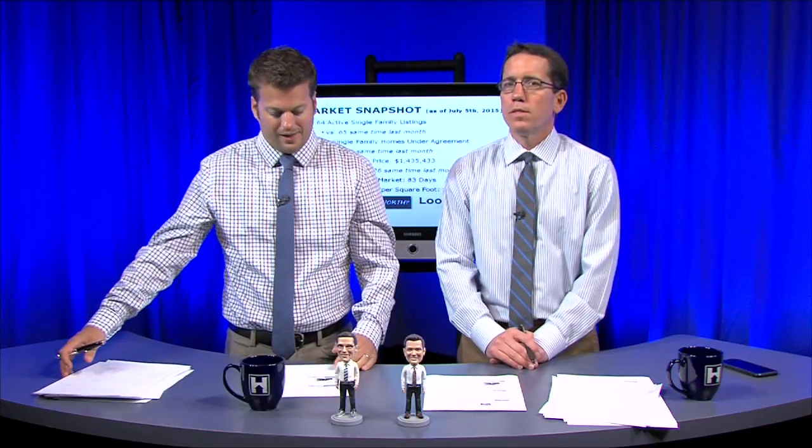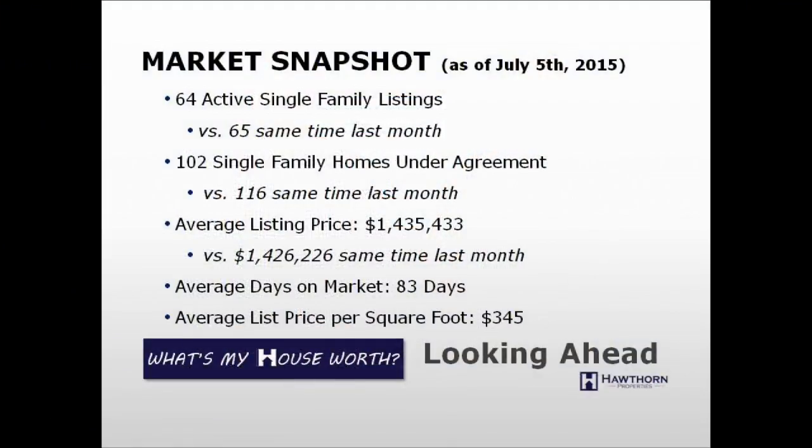Market snapshot. What are things looking like as we speak? What's July going to look like in the town of Needham? Well, maybe this will give us a little bit of an insight. The active single-family listings number is, I'm going to say it's down, but certainly not by much. Yeah, it's fairly consistent. But the under agreement number is still healthy, over 100.